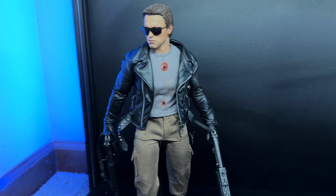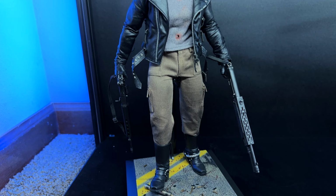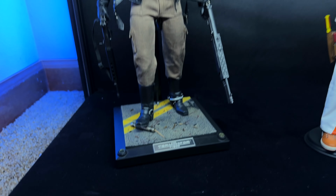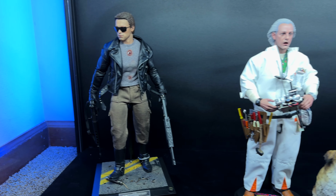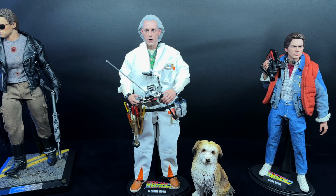from Terminator 1. This is a great figure. I love the two head sculpts that come with it, the battle damage. That coat is prone to peeling. Mine is not peeling yet, but it is something that worries me. But it is an awesome looking figure.